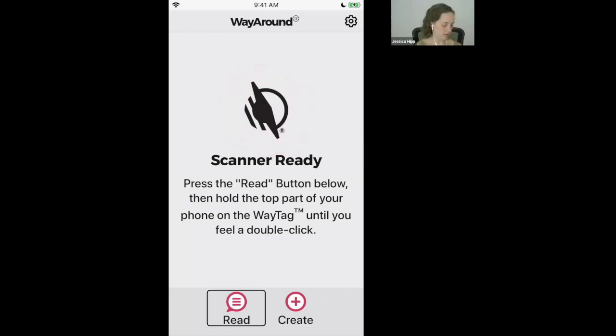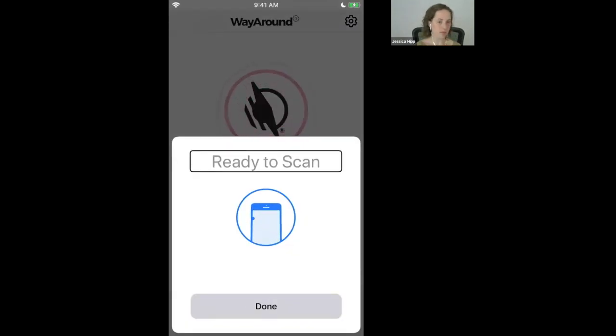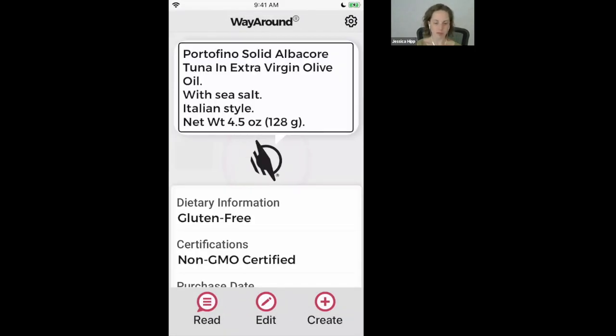Great. Read button. Alert. Ready to scan. Portofino solid albacore tuna in extra virgin olive oil. With sea salt. Italian style. Net WT 4.5 ounces, 128 G.